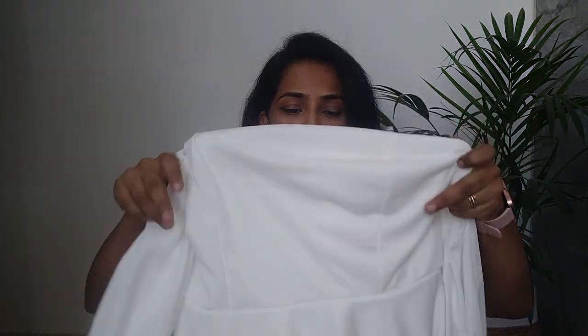Again, the entire material on this is a very stretchy material, but it is not so stretchy that it can hold this particular line. And the next one, and my absolute favorite, is this gown.